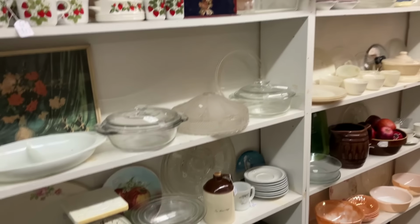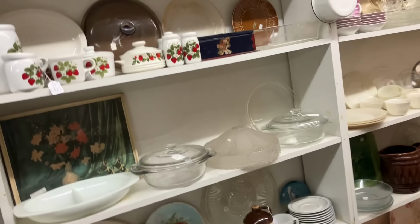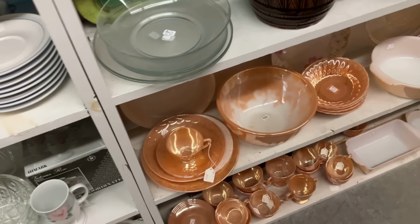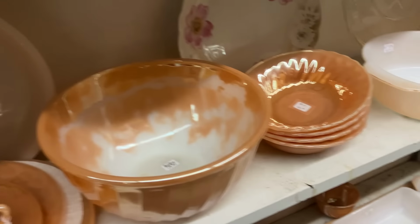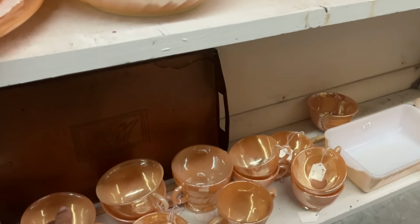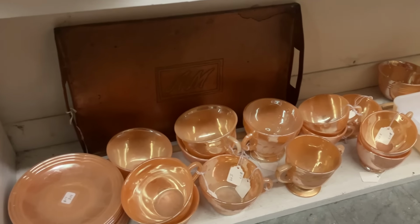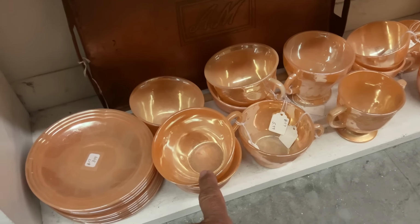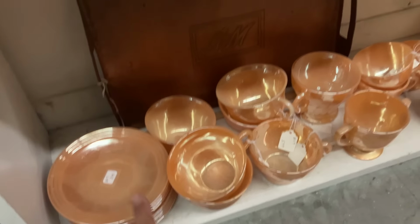Well, it's always fun to just do some little price comparisons, you know, when you're out of town. So I don't really know what I should look at. Here's various lusterware pieces. These bowls are $10 each. These cups and saucers are priced separately. The cups are $5.99 and the saucers are $3.99.